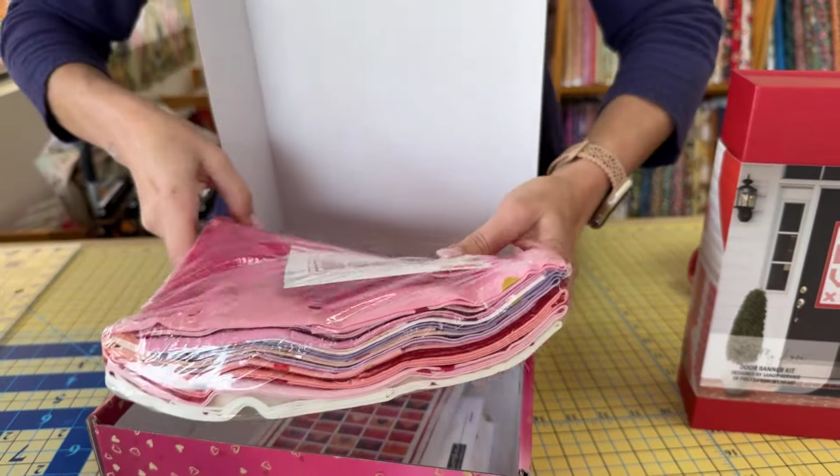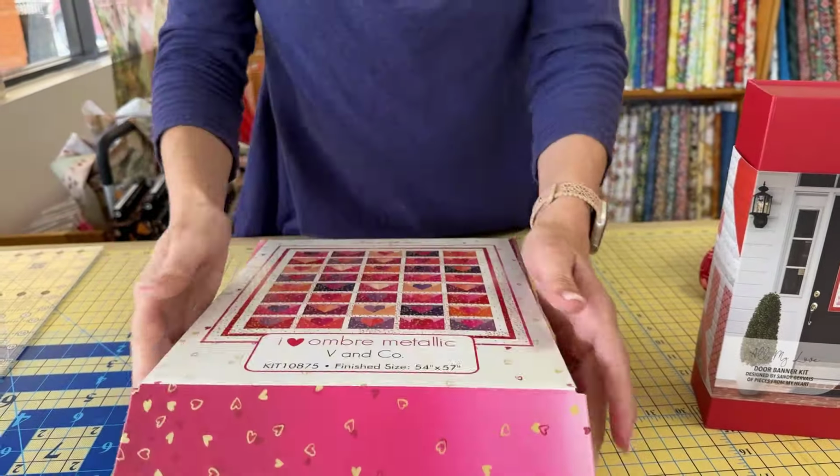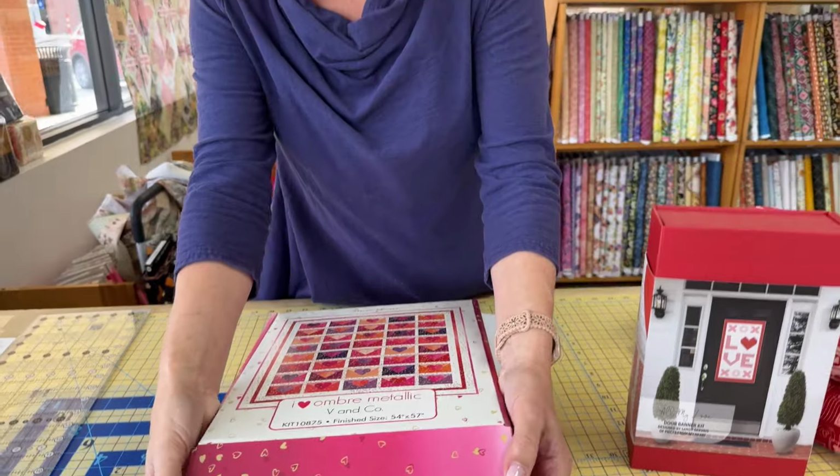The kit has enough fabric for the top and binding, and I have found with kits that come from Moda that I also have enough fabric for the backing many times when you want to piece your back together. So that is available and ready to go.